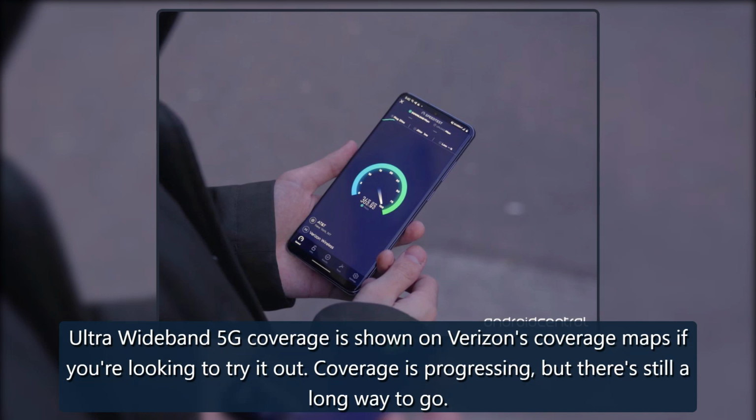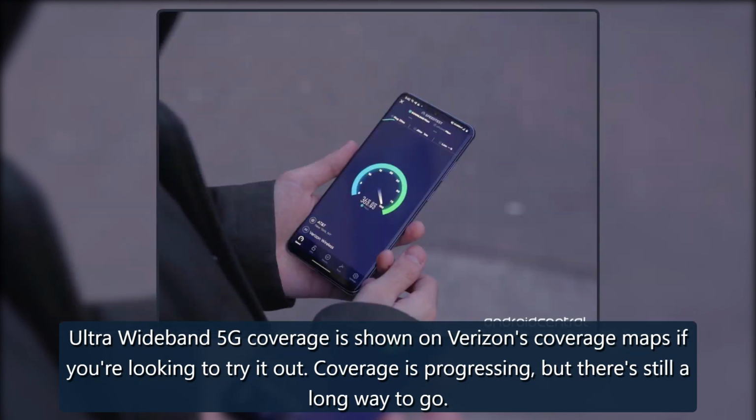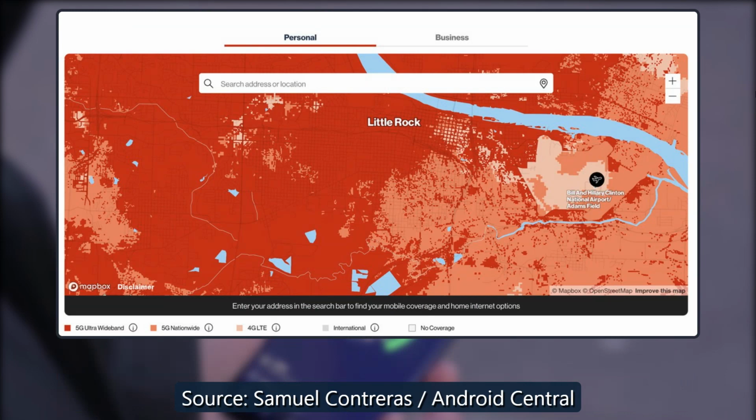Ultra-wideband 5G coverage is shown on Verizon's coverage maps if you're looking to try it out. Coverage is progressing, but there's still a long way to go.